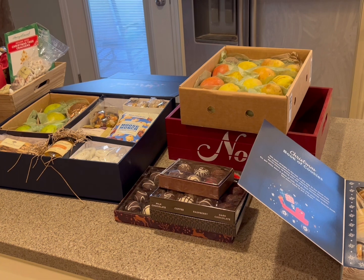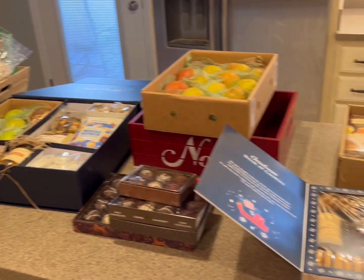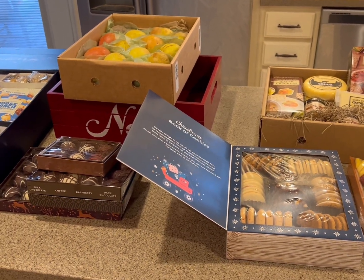Excuse me, I'm trying to get over a sinus infection. That's why my throat is a little bit froggy from time to time, but I'm on antibiotics, so that will go soon.